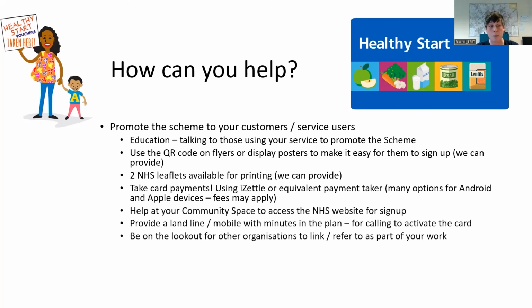Fees may apply, obviously, we don't know about that specifically, but you'd need to look into that, and perhaps Naomi and Feeding Liverpool might be able to help with that as well. We'll obviously circle back to Naomi at the end of the presentation.